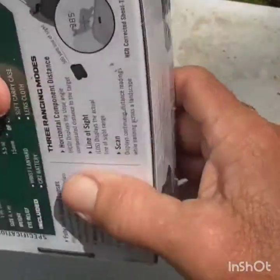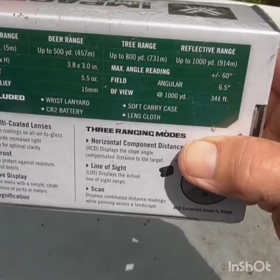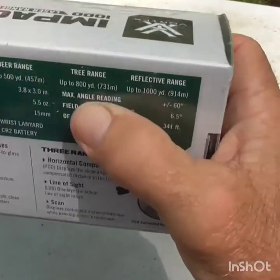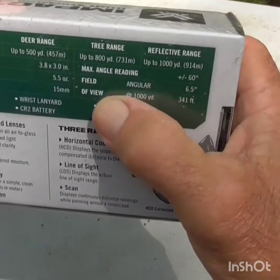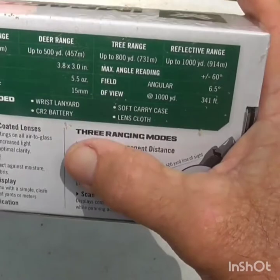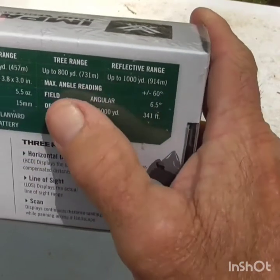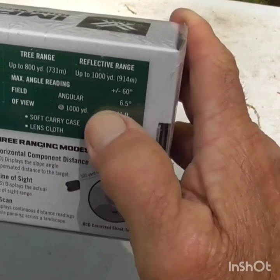Let's see what it says on the back of the box. Mid-range, 5 yards. Up to 500 yards on a deer size target, up to 800 yards on a tree size target, and a reflective target up to 1,000 yards. 3.8 inches by 3 inches is the size of the unit, weighs 5.5 ounces, 15 millimeter eye relief. Comes with a wrist lanyard and a CR2 battery. Max angle reading is plus or minus 60 degrees. Field is angular, 6.5 degrees.